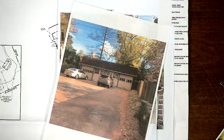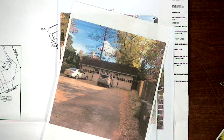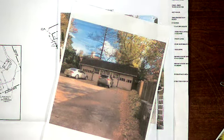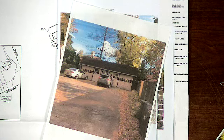Well, as you can see on the top of that one, there's a windmill, or a weather vane up there. We'd like to use it and put that on top. Oh, that's nice. Because it's antique, it's a really nice thing.